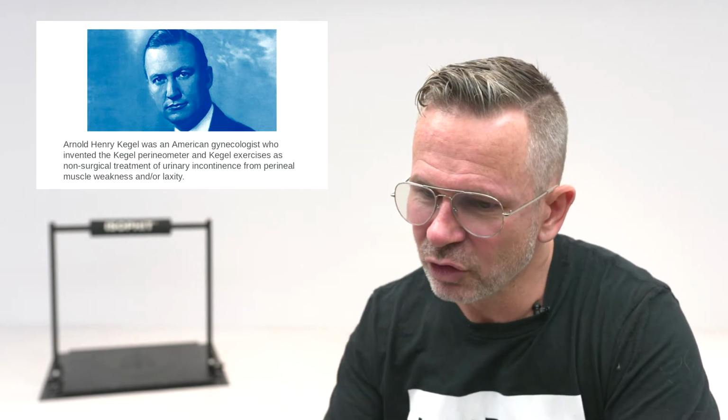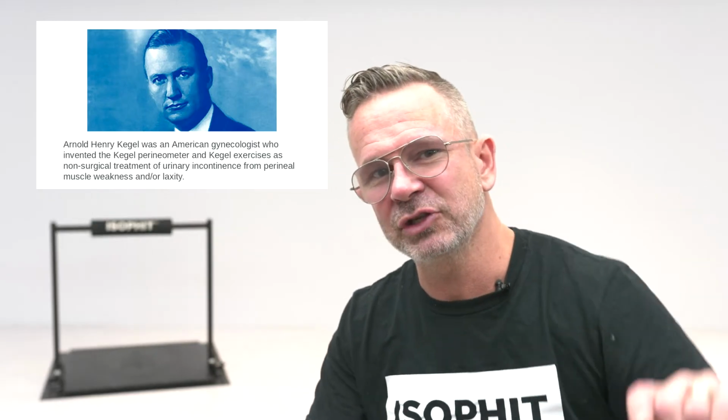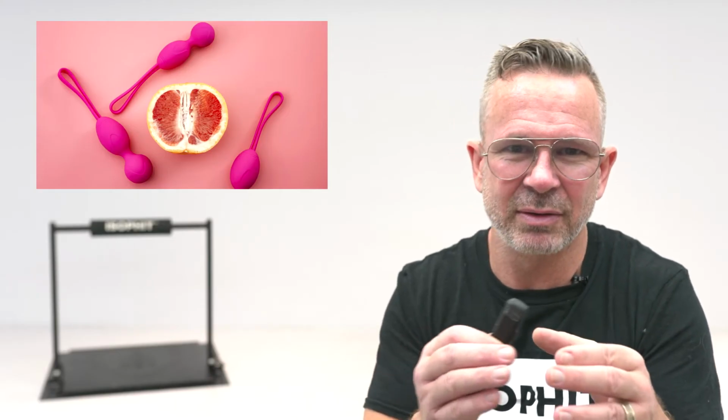Now, one of the things that you look at, so Kegel exercises is non-surgical treatments of urinary incontinence from perineal muscle weakness and or laxity. Remember I mentioned that word earlier, laxity. So if Kegels helps with laxity, do you think it could help with some other stuff? So here's one of the apparatuses we recommend for Kegel exercises, right? You can sort of see the shape and the structure. The problem with the shape and structure is based off the vaginal wall and opening. When you have that bulbous sort of feature, it's going to tighten around there in certain instances.